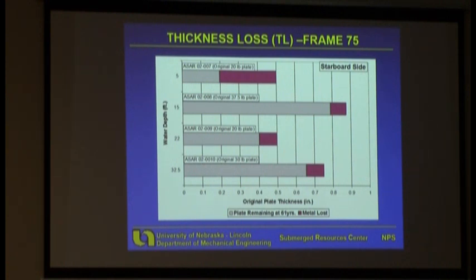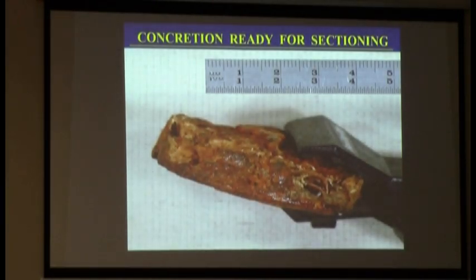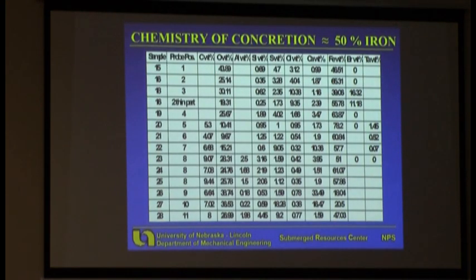It has a lot to do with the modeling that we've done since that time. That's a piece of the concretion that we have analyzed, and it can run anywhere up to an inch thick, depending on where you are on the metal. And this happens to be an analysis of this concretion, and I won't expect you to be concerned about this whole table, but I would like you to see, in the third column from the right, the iron content.